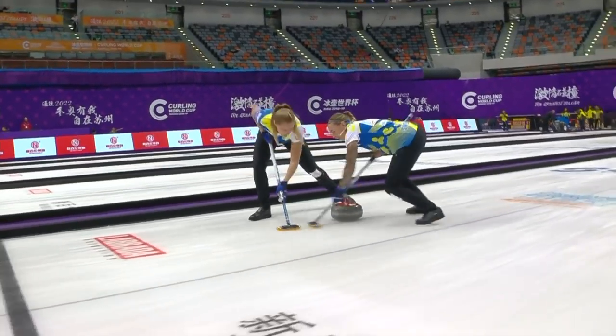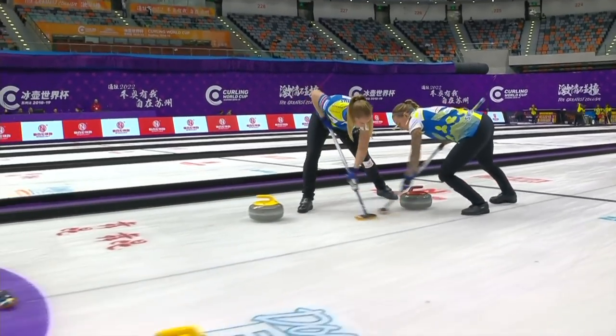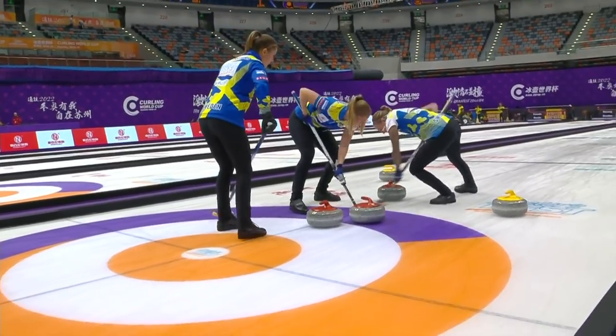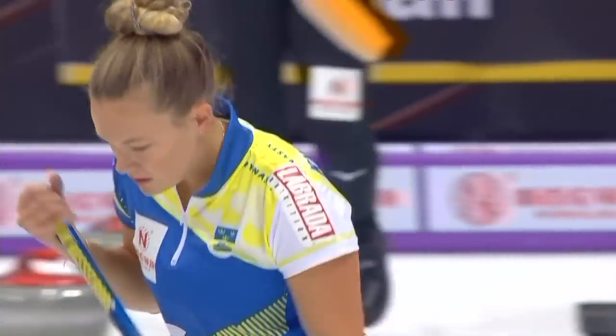You're always going to put up your two corner guards. That's what they do with the next one. Your opponent's going to have stones in the ring. But it's also good for Sweden here.